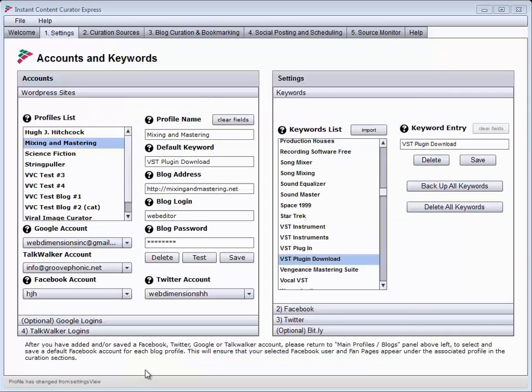ICC Express, or Instant Content Curator Express, is a full-featured content marketing and content creation platform that allows you to curate from multiple news sources, royalty-free image sources, and video sources, and curate this to your blog, to your Facebook account, to your Facebook fan pages, to Twitter. You can schedule your posts to fan pages at different times. You can also create blog posts and bookmark them automatically to be scheduled on your fan pages at different times.